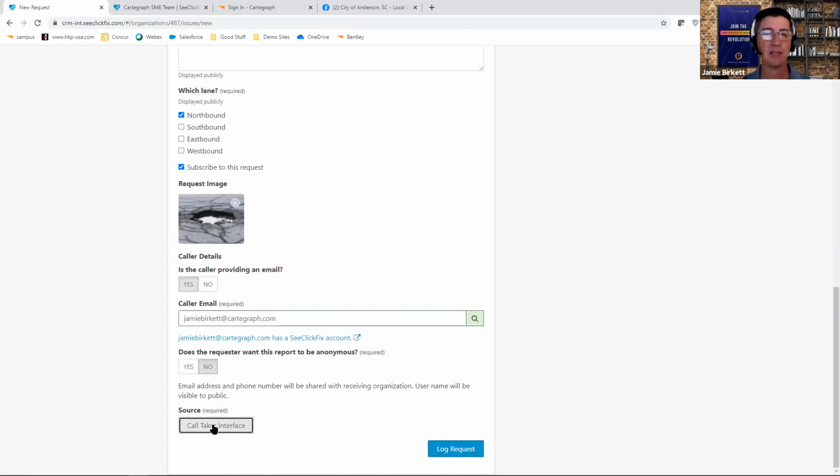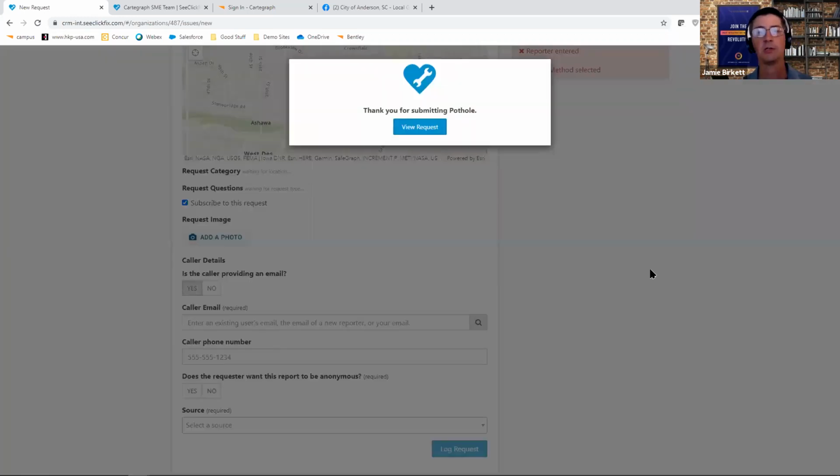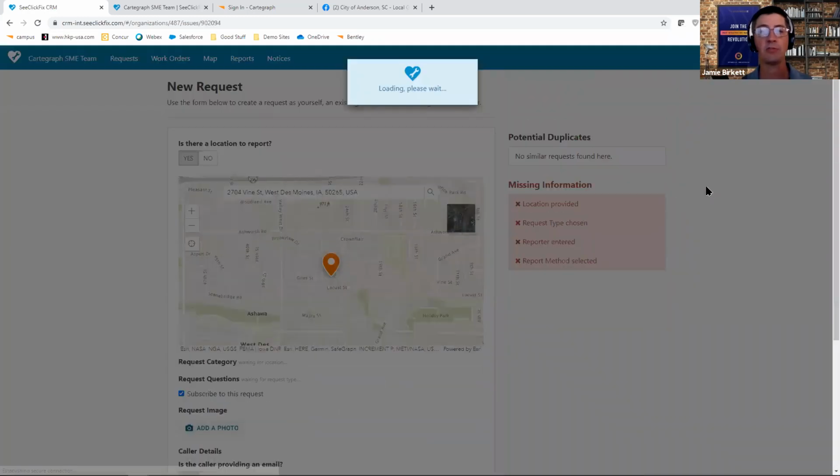And then too, I can say, what is the source of this call? So in this case, it's the call taker interface. And so again, that's just a quick example of how a call taker could enter this, using the SeeClickFix interface to act as a script to get all of the information that we need.